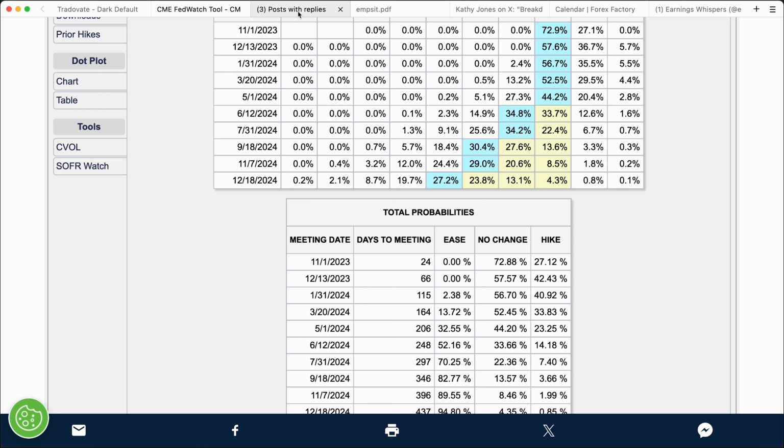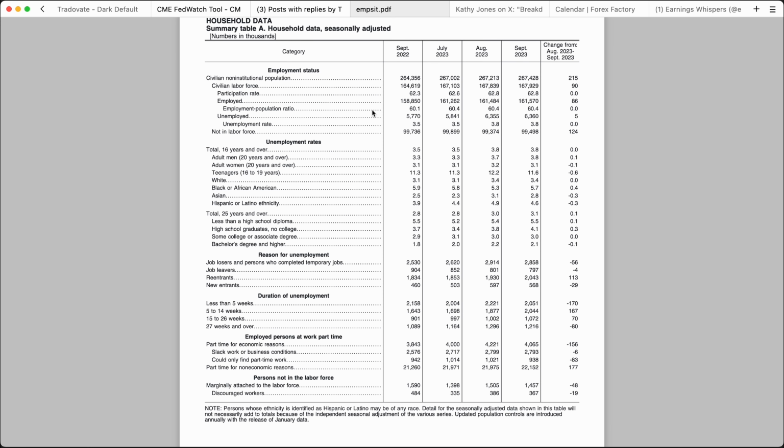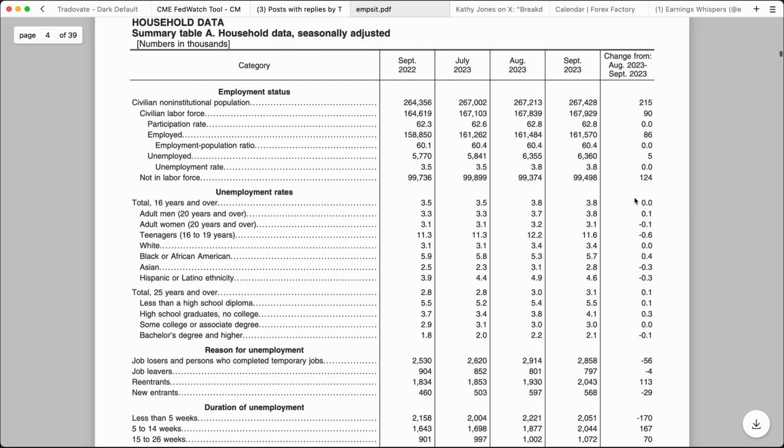If we were to look at the compare tab on Friday before we get a skew on the current website, what you'll notice is the decreased odds for the pause, increased odds for the hike. Obviously, overwhelming favor is still for a pause, but that general interaction is worth understanding after the labor report came out. Speaking of the labor report, the only way to really look at this from a bearish perspective is to try to predict what the Fed is ultimately going to do.